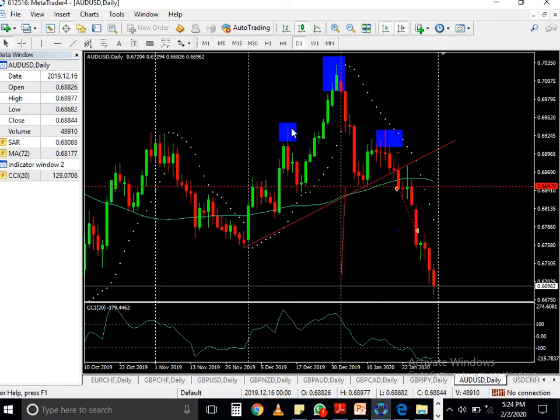This was a classic, the blue areas outlined a classic head and shoulders pattern. So this was the head, this was the left shoulder and the right shoulder. Interestingly, the breakout point, which is the neckline, coincided with our systematic method of trading, even though we're not looking at head and shoulders typically, but it coincided with our systematic trading methodology. And over here we shorted for a few days and then we took profit.